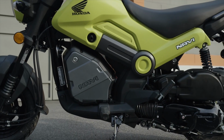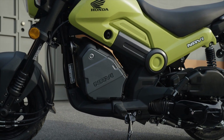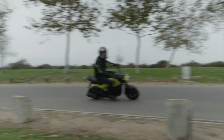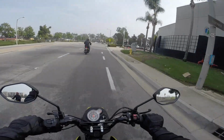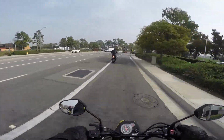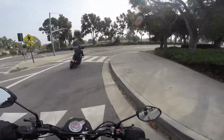The styling is Grom-like, but where the Grom's engine sits under the tank, the Navi's rear-based engine leaves plenty of room for a large storage compartment. So this bike looks cool, handles pretty well, and is so inexpensive it is within reach of most people. It makes a great commuter and an all-around fun machine for the city, and with a tank just under 4 liters should get you about 100 miles or 160 kilometers of range.